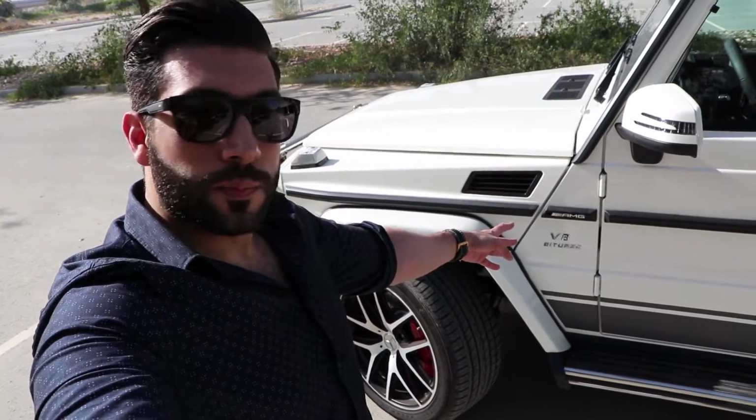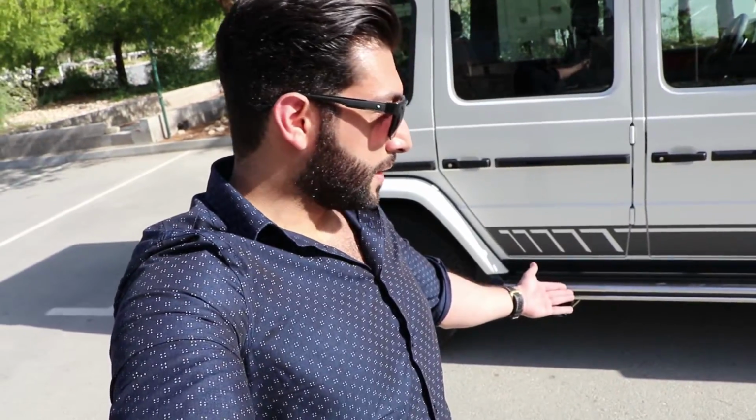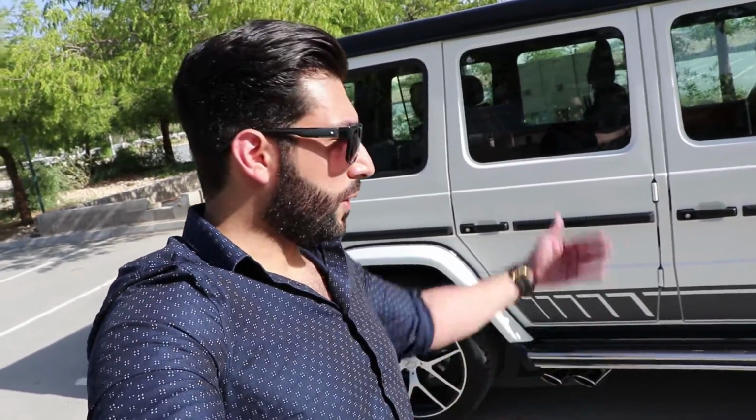You have the V8 biturbo logo there and the AMG. Of course the exhaust, guys, is actually on the side too, on both sides. Two exhausts, huge ones, on the side of each.